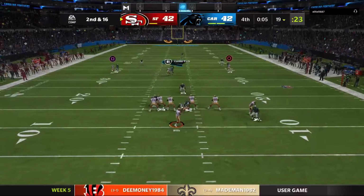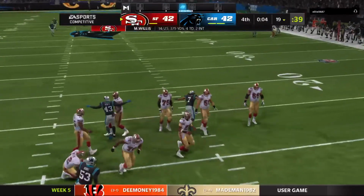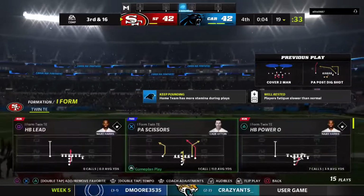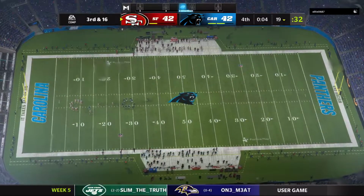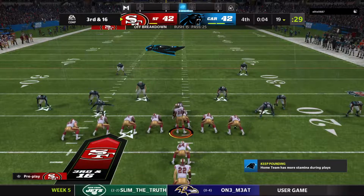Back to throw. And he'll be hit as he releases it, and that'll fall incomplete. Back-to-back big plays defensively. First the sack, now they force the incompletion on 3rd and long. Things looking pretty good for them. And this is where they have to be careful because they've got the momentum going their way. They will be really amped up to get to the quarterback.